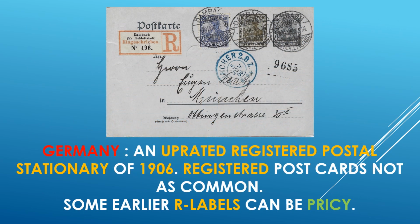Germany, an uprated registered postal stationery of 1906. Registered postcards, not as common. Some earlier registered labels can be pricey, but it does take a specialized catalog that breaks down values of registration labels. I unfortunately do not have that.